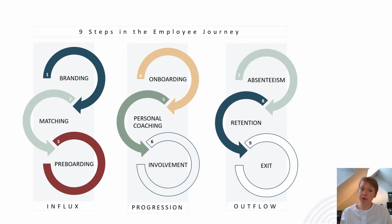Now, let's talk about the topic of the day. The typical employee journey consists of 3 phases. First is the influx phase, second, progression, and third, the outflow, each divided in 3 building blocks. All these building blocks combined form the employee journey and, if handled with care, will lead to your employees staying on board instead of exiting.